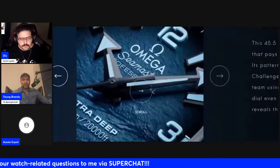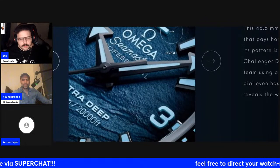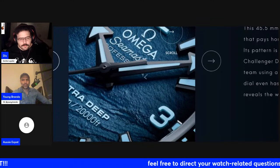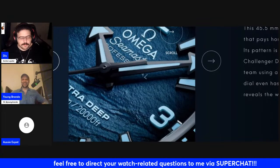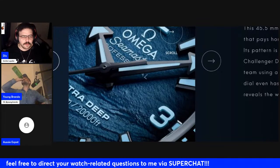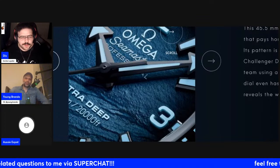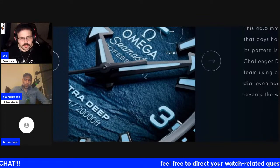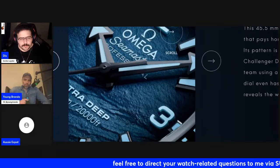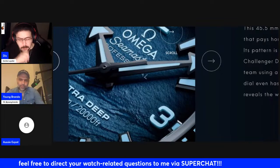I'm thinking about getting the D Blue just for fun. We've been talking about so much submarine talk in the last couple of weeks. Yeah. I don't know. These colors have something off about them for me. How it transitions somehow from black they made to blue. Yeah. No, to me the blue is just a little, I don't know. There's something very sickly about it. I don't like it.